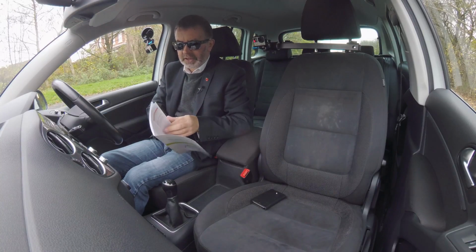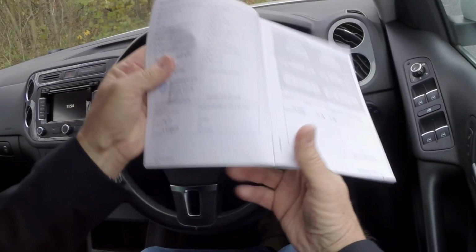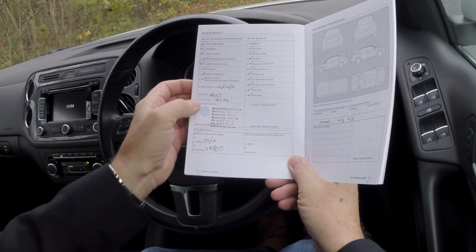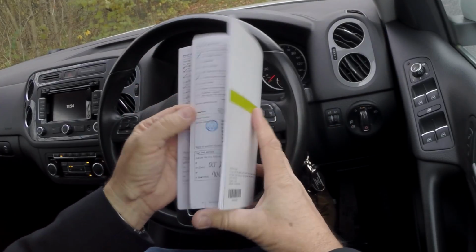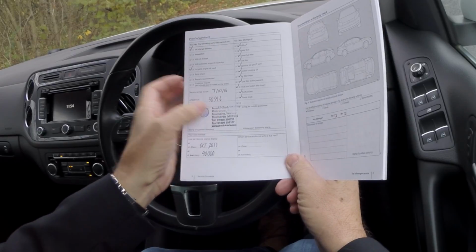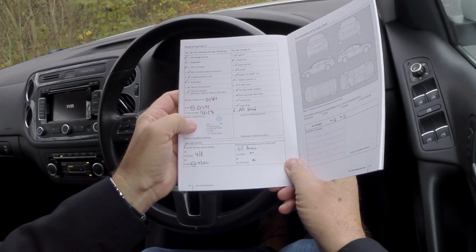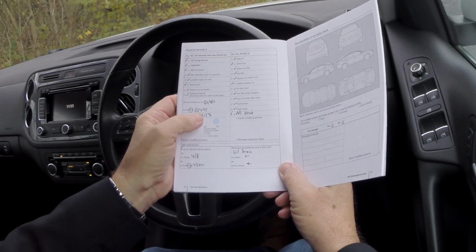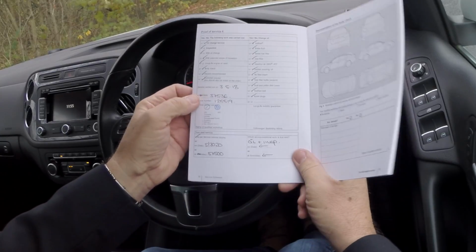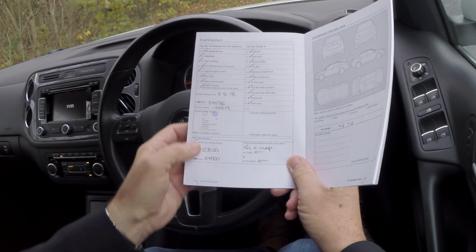Full VW service history. There we go. First service 15th of the 9th 2015 at 18,860, Arnold Clark Wilmslow. 7th of 10th 2016 at 30,596, Arnold Clark again. 28th of 4th 2017 at 33,495 miles, and that's Hadwins. And then right up to date really, 3rd of the 5th 2018, 37,536, Hadwins again.